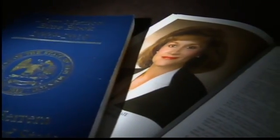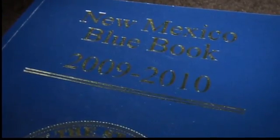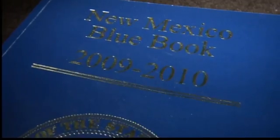Some lawmakers criticized that book as wasteful spending because just days after it was finally printed, many elected officials, including Herrera, left office. 5,000 out-of-date copies cost the state $44 grand. Well, I'm dismayed that the Secretary of State would take that action.